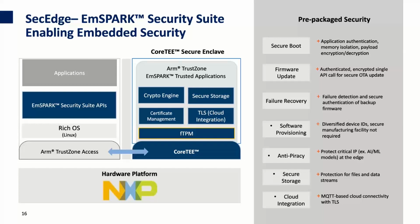Nad, do you want to step forward? Thank you, Mike. We can come back to this architecture diagram in the Q&A session if there are questions.